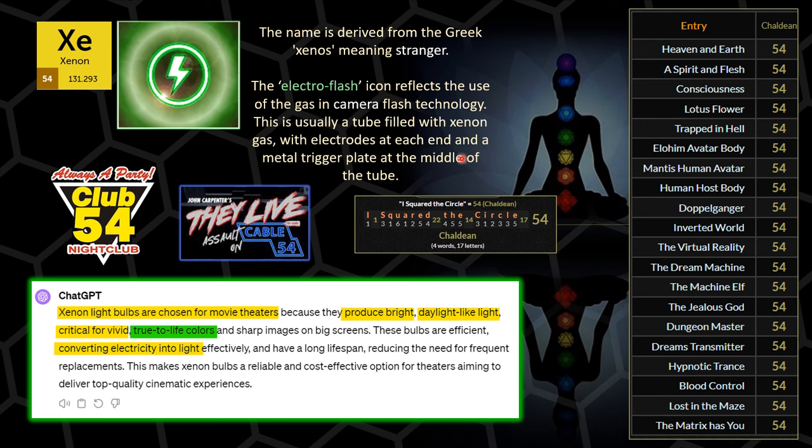And not only is it used in camera flash technology, we'll see here that xenon light bulbs are used for movies. This is usually a tube filled with xenon gas with electrodes at each end and a metal trigger plate at the middle of the tube. And we see here that xenon light bulbs are chosen for movie theaters because they produce bright, daylight-like light, critical for vivid, true-to-life colors and sharp images on big screens. These bulbs are efficient, converting electricity into light effectively, and have a long lifespan, reducing the need for frequent replacements.